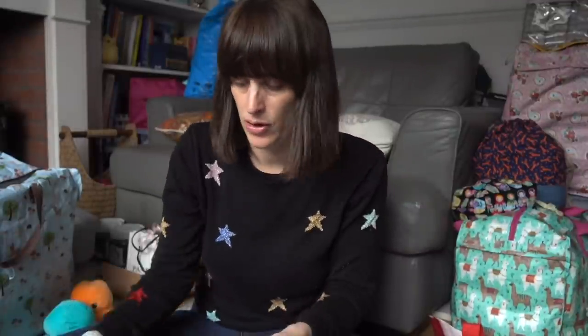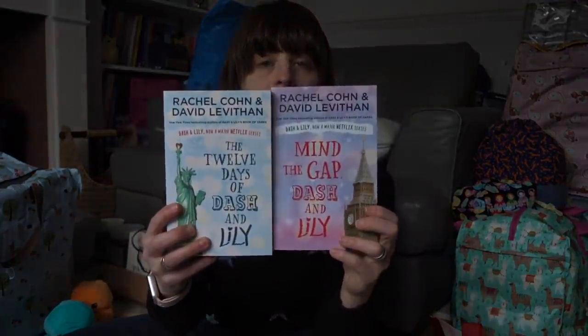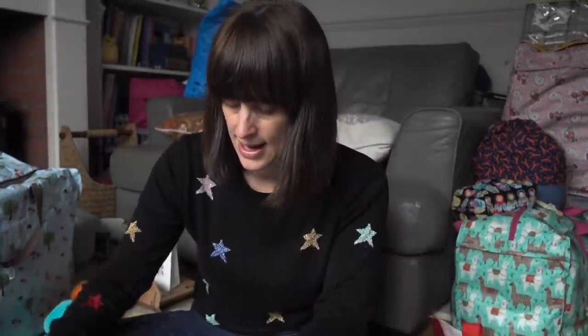And the other books I've got her, she's a big fan of Dash and Lily. So I've got her the next two books in the series as well, because I know she devoured Dash and Lily in about 2 days. So I know she'll devour these as well. And in fact, she's read Dash and Lily twice now. So I've got her the next two books in that series.